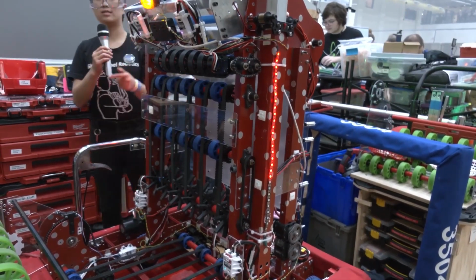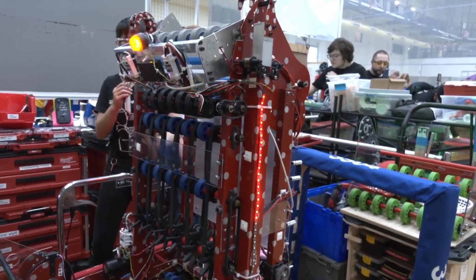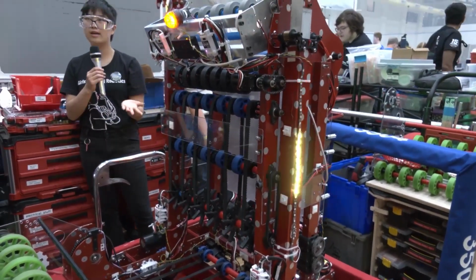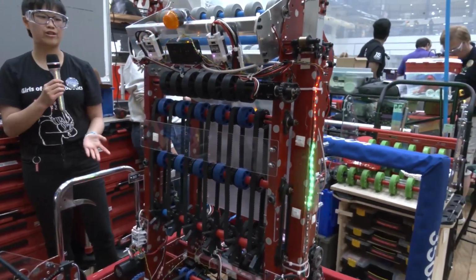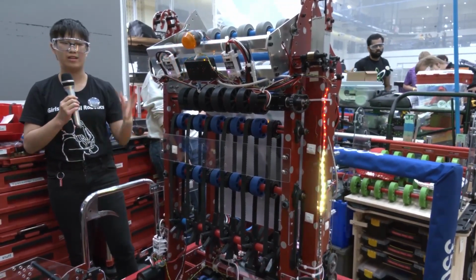So they'll just press a single button. This is already shooting, and when all these three parameters are met, the vertical conveyor will move right up, and it'll be able to shoot like that. So it creates as high accuracy as possible, and it just saves drivers a lot of getting used to.